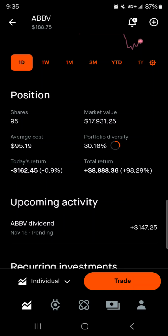We're up $8,888 with a 98% return. So guys, I've still nearly doubled my money that I've invested in this company, plus dividends, of course. If you add those in, I've definitely doubled my money. AbbVie's paying a dividend on the 15th of $147.25. I'm not sure if they will be announcing a dividend increase, but it has already gone from $1.07 to $1.55. So the dividend growth has been exponential with this company, as well as the capital appreciation.